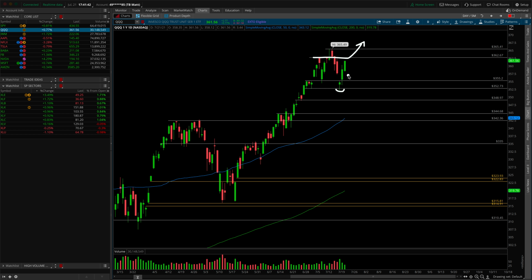Obviously, targets would be horizontal levels. You're just going to walk them back up. So 52.78, that's going to coincide with your 200 SMA. And then after that, right around 55, or let's just call it 56, the whole dollar.